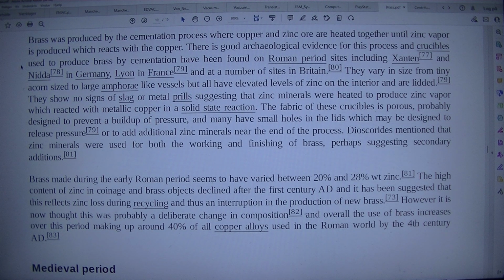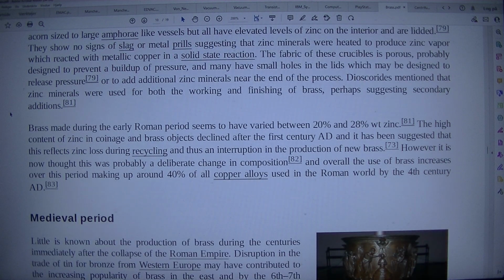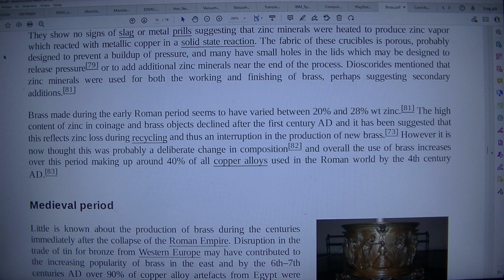They show no signs of slag or metal prills, suggesting that zinc minerals were heated to produce zinc vapor, which reacted with metallic copper in a solid-state reaction. The fabric of these crucibles is porous, probably designed to prevent a build-up of pressure, and many have small holes in the lids which may be designed to release pressure, or to add additional zinc minerals near the end of the process. Dioscorides mentioned that zinc minerals were used for both the working and finishing of brass, perhaps suggesting secondary additions.